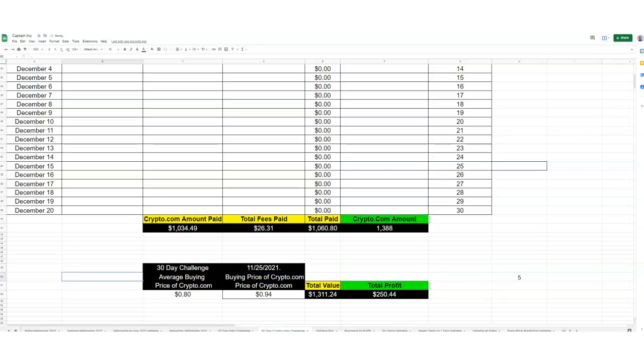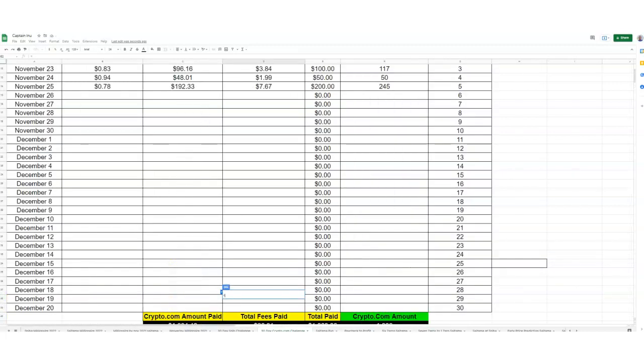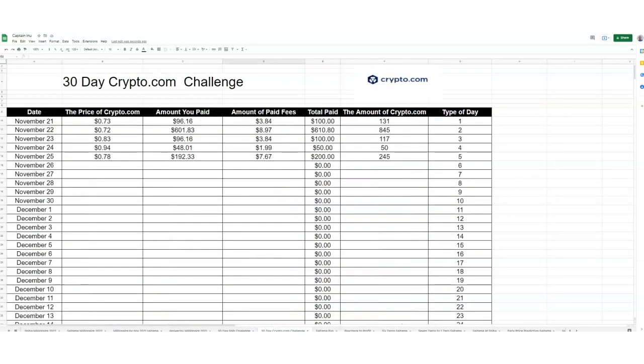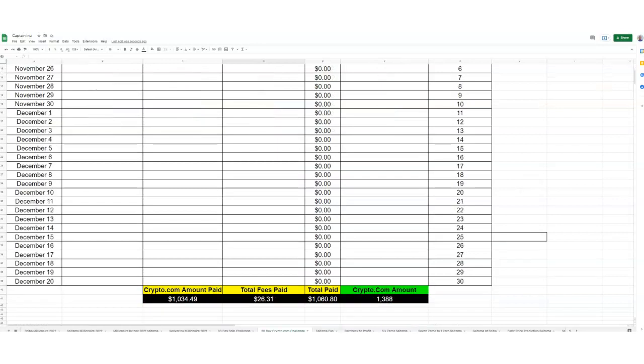And today, the price went down. So we're going to go up here and take the price as it is today. And we're still in profit land, $25.31. Even though the price is down 18%, we are still in profit land. So I'm sure you are as well. We're going to buy every day up until December 20th.